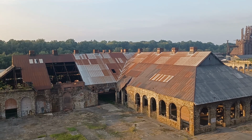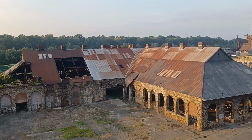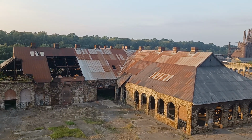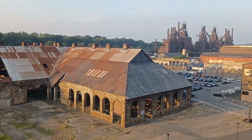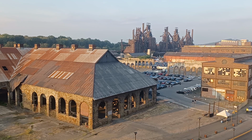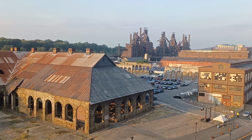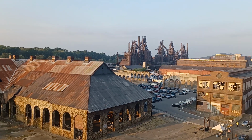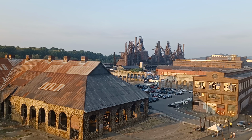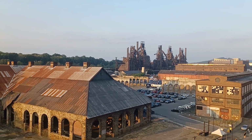And that building began construction in 1868, finished in 1873, and was originally 931 feet long, stretching all the way to the right, almost to the brick building beyond. The arches, you see, were actually incorporated into that building, and that lasted until right around the turn of the century. By that time, Bessemer steelmaking had ended here. They replaced it with open hearth furnaces, which were producing much higher quality steel. So they converted this building to a foundry.